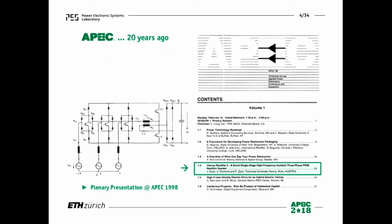Anaheim, 20 years ago, you see it's an isolated version of this topology with an output stage here, which is isolated, just using 2 more switches. It is kind of simple, but also limited in controllability, but certainly nice to analyze, and at this time it was good enough to do a PhD.